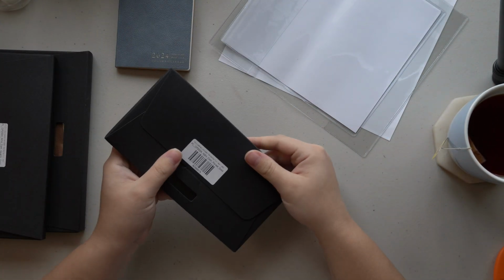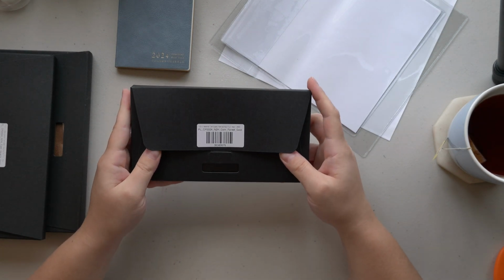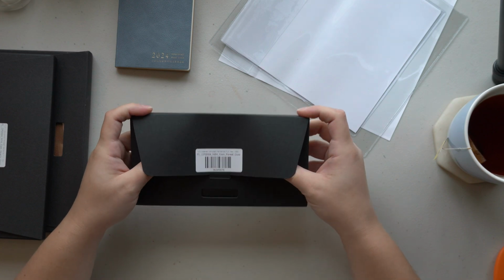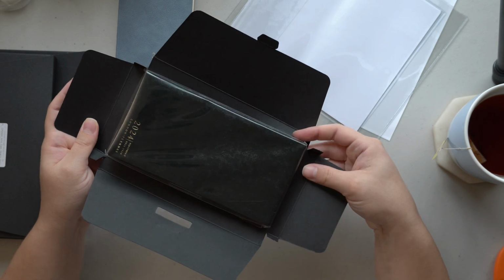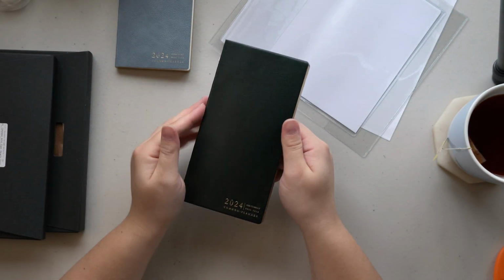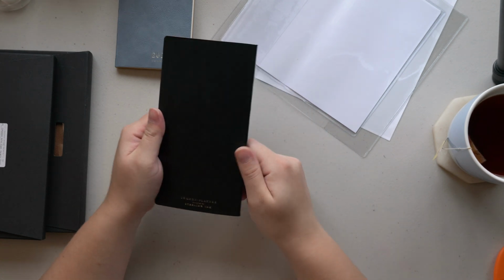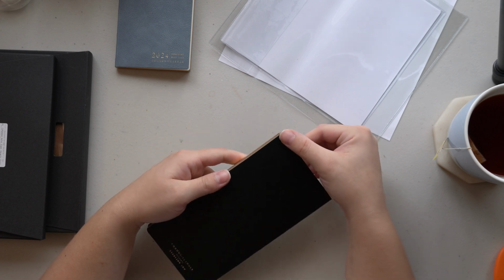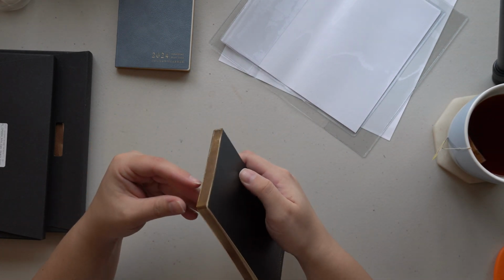The next size that I got is the N2 Horizontal Compact in the Forest Gold, otherwise known as probably the Weeks size, with the forest green color and the gold edging. This is a very, very, very dark green color. It's really pretty though. I feel like my cover's kind of awkward though.